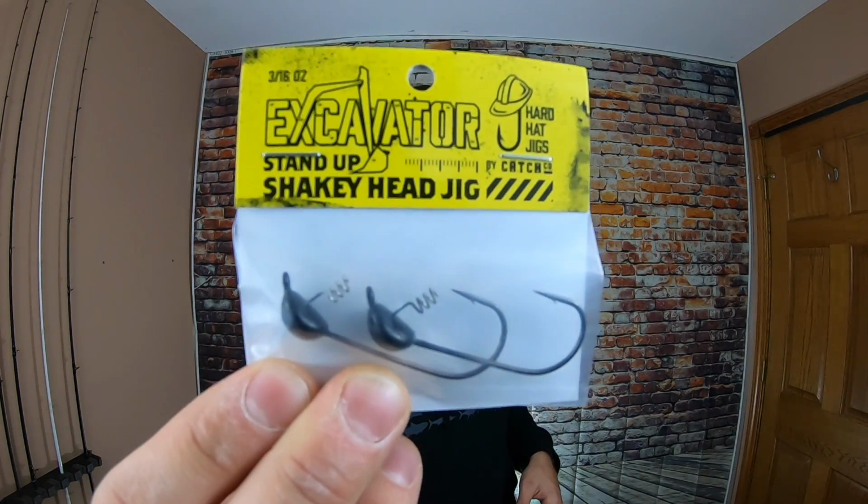So we'll throw it on a black and blue jig or something like that. Down to the wire here. I've only got one more bait from the MTB Pro Box, and that is this Excavator stand-up shaky head jig. So shaky heads can definitely fish right now. So that is seasonally good. And I love shaky heads. I love fishing shaky heads.